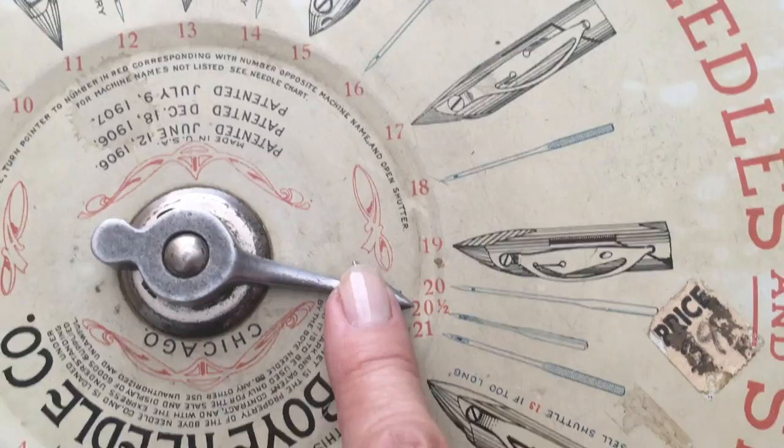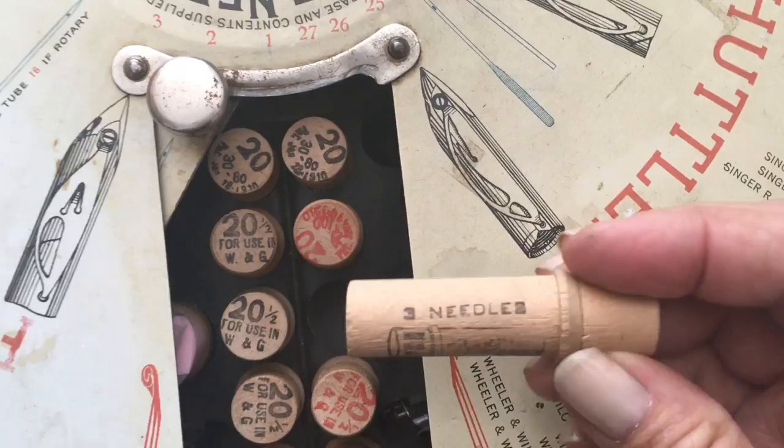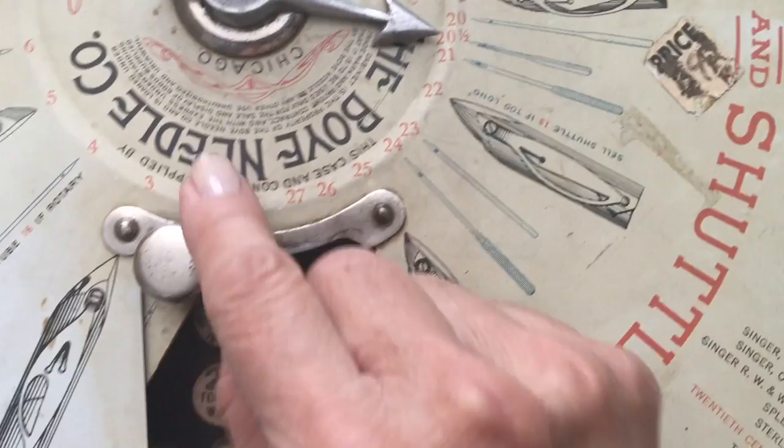And then you would open the little case, and inside are the little wooden tubes with the needles in them. And so then you close this back up so that you can turn it again.